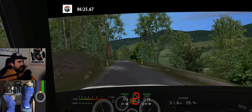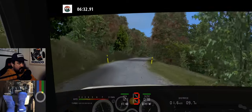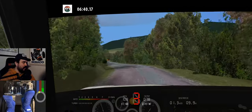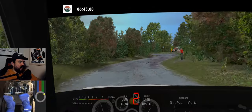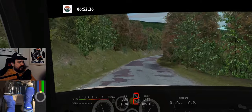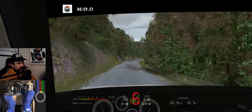Left 4, right 4, cut, 110, right 4, left 5, and over crest, 60, right 5, 80, left 3, 100, left 3, right 4, left 1, cut, 80, right 5, long, 80. Bump into right 5, long. Right 1, tightens, left 5, 80.